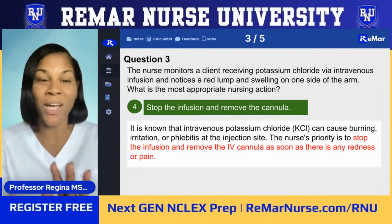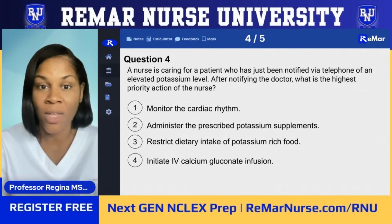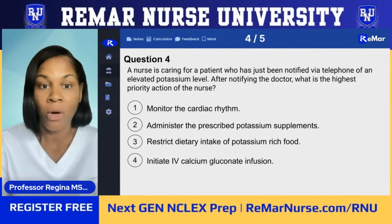All right, so I'm about to turn it up with this question here. A nurse is caring for a patient who has just been notified via telephone of an elevated potassium level. After notifying the doctor, what is the highest priority action of the nurse? Number 1, monitor the cardiac rhythm. 2, administer the prescribed potassium supplements. 3, restrict dietary intake of potassium-rich food. Or 4, initiate IV calcium gluconate infusion.